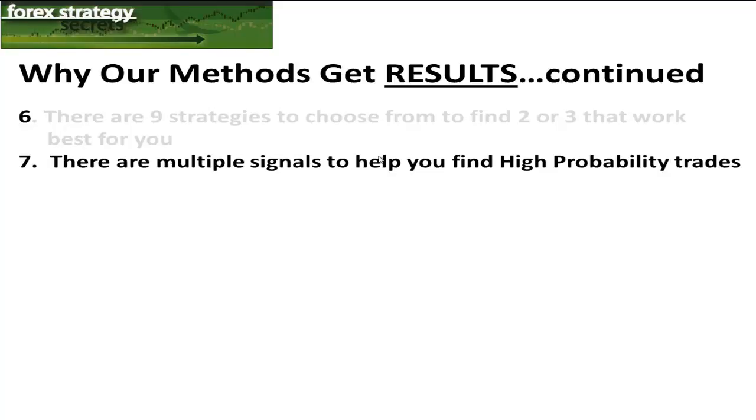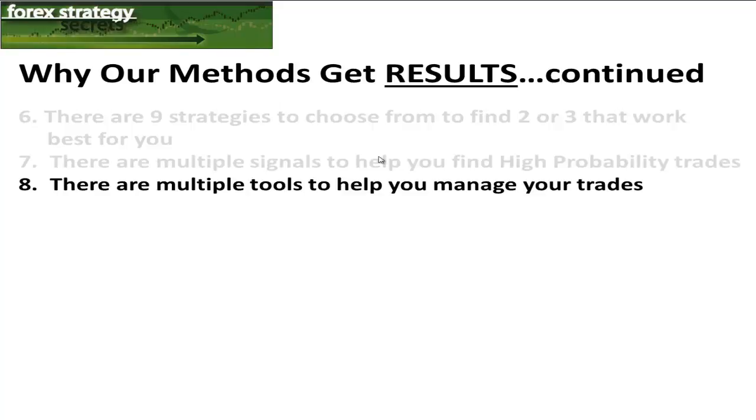There are multiple signals to help you find the high probability trades. You can pick one, and once you see that and say, well, I can use these others. They set up about the same time. And so now I've got two things to look for instead of having to just rely totally on only one. And there are multiple tools to help you manage your trades. And we talked about how to know when to get out. You can do it on different time frames, changing the color or the hot lines crossing.